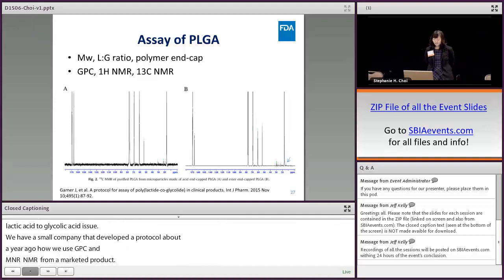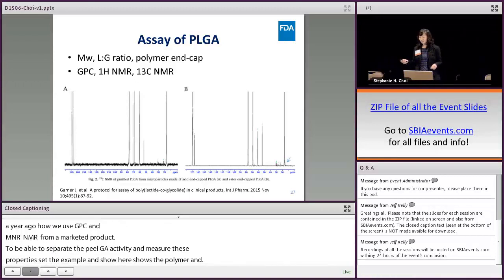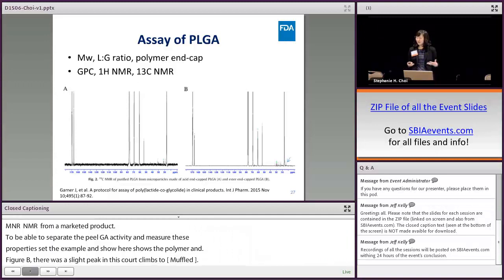The example that I show here is NMR spectra, which distinguishes between the acid end cap and the ester end cap. So in figure B, there's a slight peak that occurs at around 14 parts per million, and this corresponds to the methyl peak, which constitutes the ester end cap. So by developing protocols like this, it helps the generic industry in generic drug development, but also FDA as we review potential products that utilize PLGA.